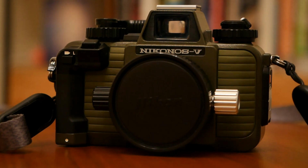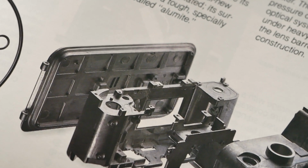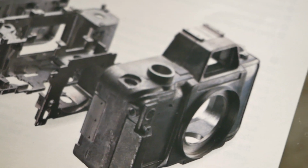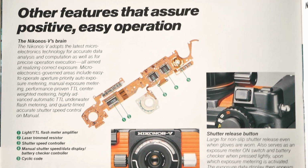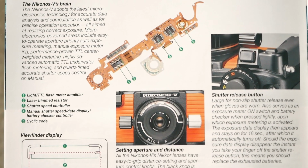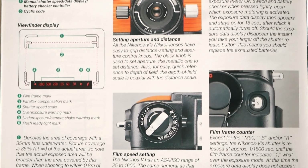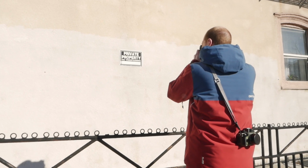The only thing is, in terms of weight, the Nikonos is pretty heavy because of its well-built metal, solid construction. Of course, the body was constructed to sustain high pressure underwater, being an underwater camera. And this you can really feel. And also in terms of size, it cannot be easily pocketed and put into a coat pocket, for instance.